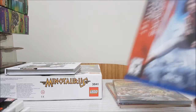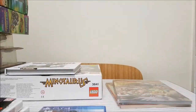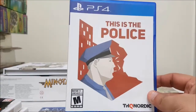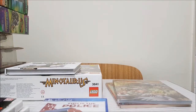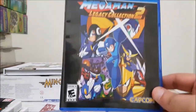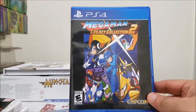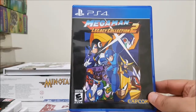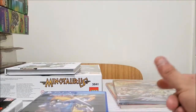We got Mirror's Edge Catalyst. This is fun. And yes, I've played the first Mirror's Edge. This is The Police. This is a great sort of throwback to old school management games. And Mega Man Legacy Collection 2. So this is $59.95 over here, brand new on shelves. You can get it for cheaper online. But all in all, paying $54 for that, Australian, that is a steal.